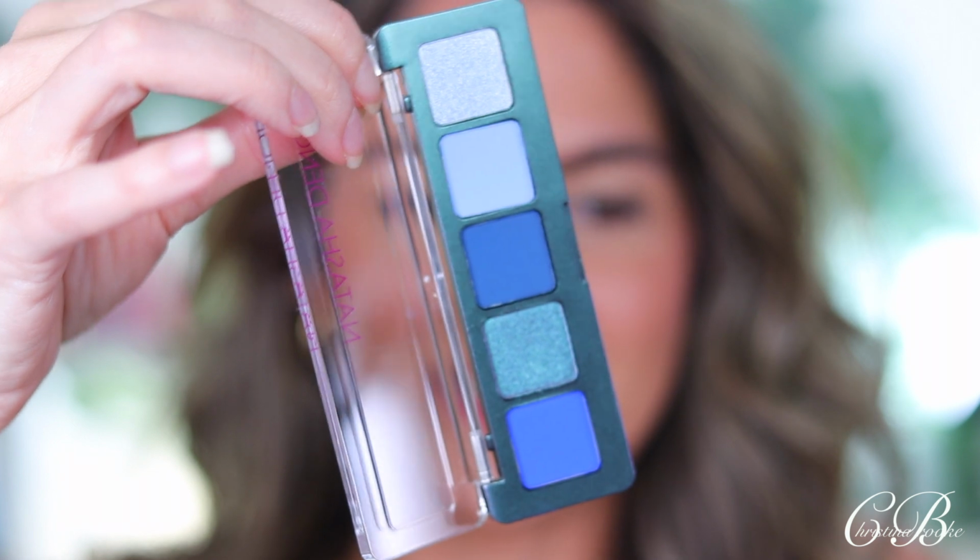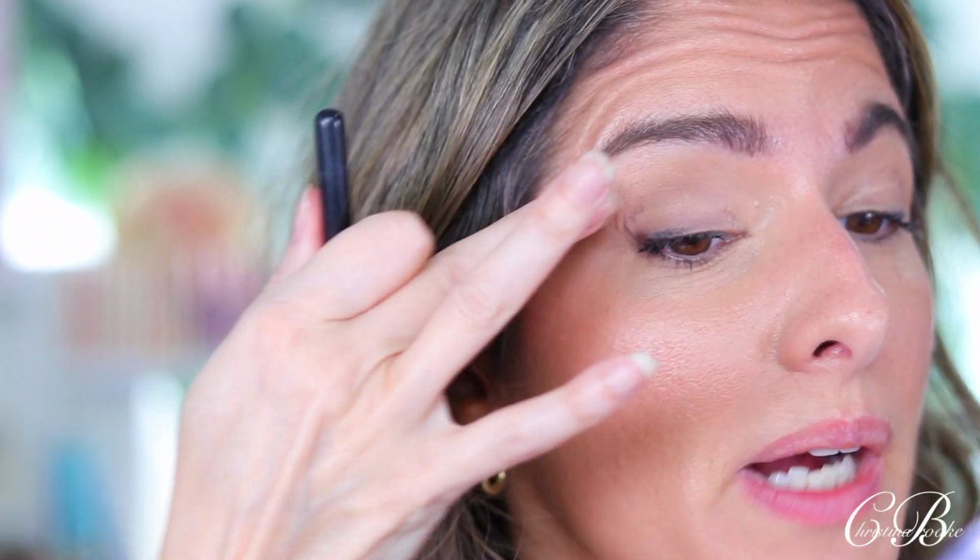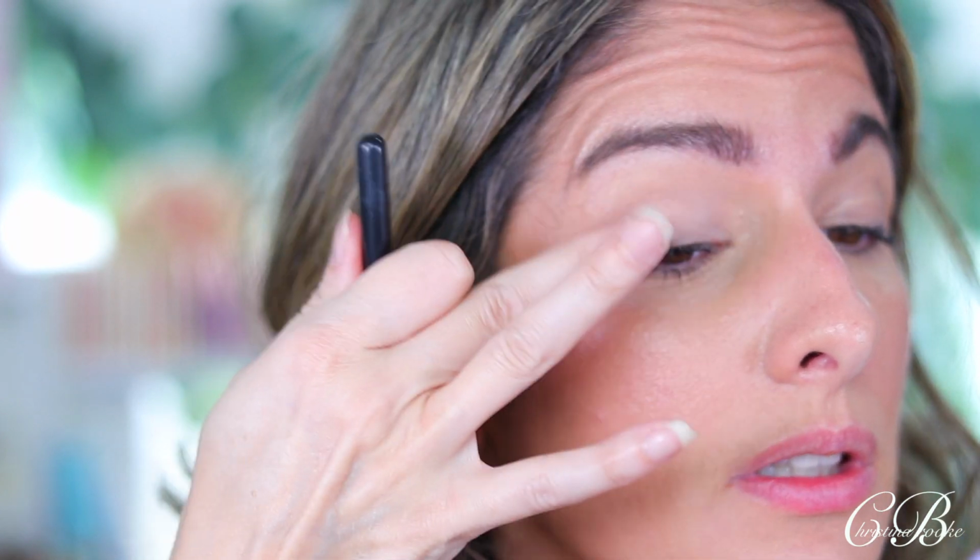All right. So what do you guys think? Let's put some blue on the lids. Let's see what we can come up with. I think we're gonna do something smoky. I'm both excited and kind of nervous at the same time. I don't know what to do. This is so pretty when it's not swatched and it's brand new. They look so gorgeous. What do I do? All right, let's start off with this powdery blue color right here that's giving me anxiety just staring at it. It's so powdery blue.